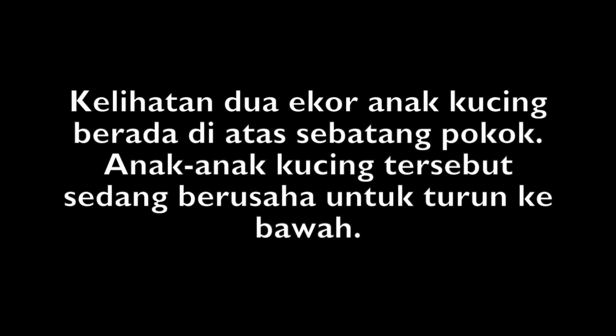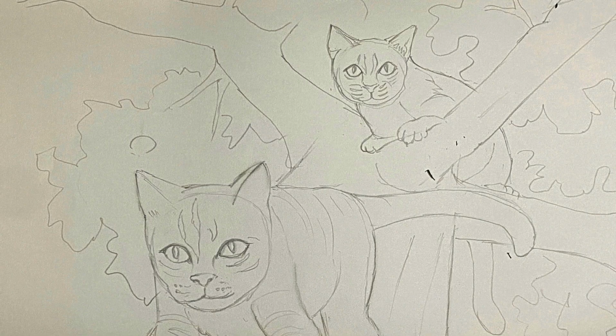Question number 3. I think the question is pretty simple. There are two cats trying to get down from a tree.